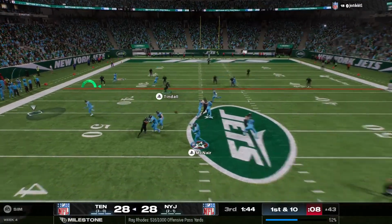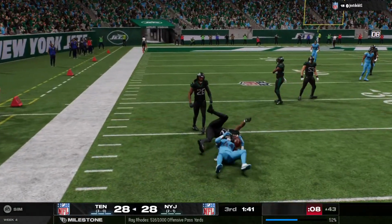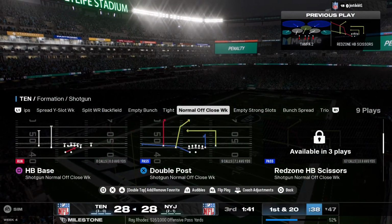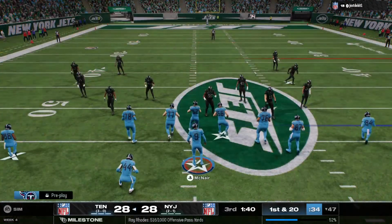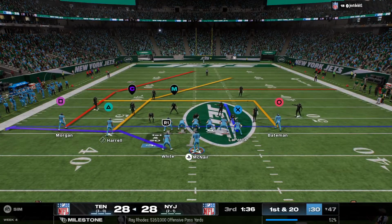Throwing from the gun. Dumps it off to his running back. And as they bring him down, let's check the penalty flag. So the refs get him for holding, and that's going to back this offense up. Double the distance to go after that holding call. It's now 1st and 20.